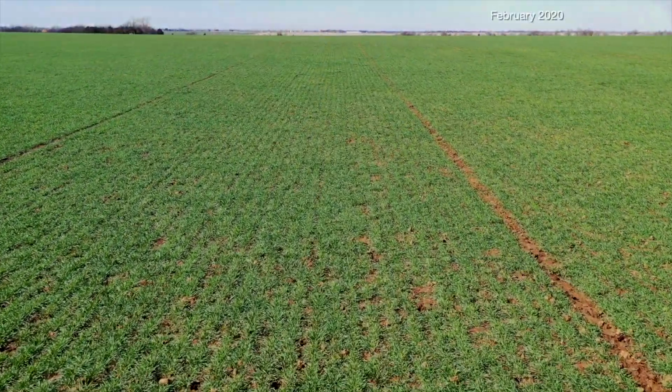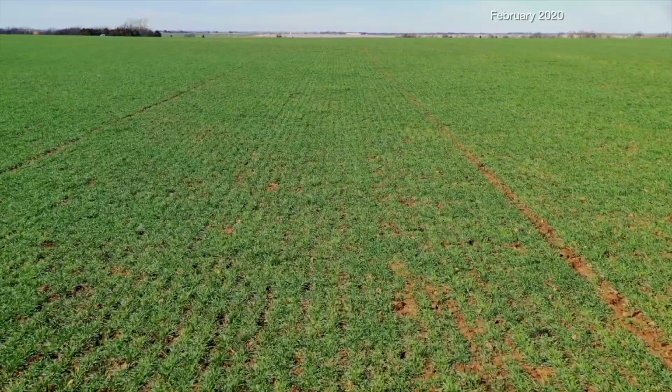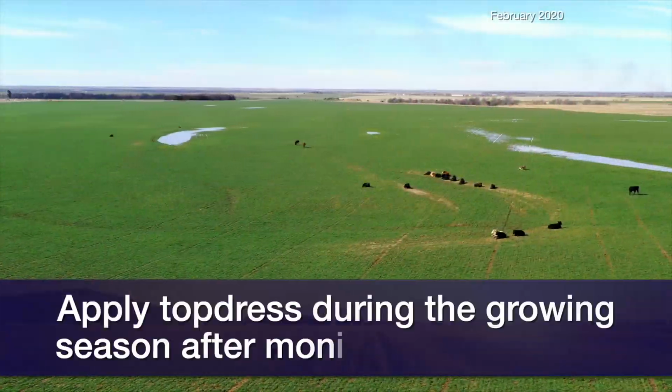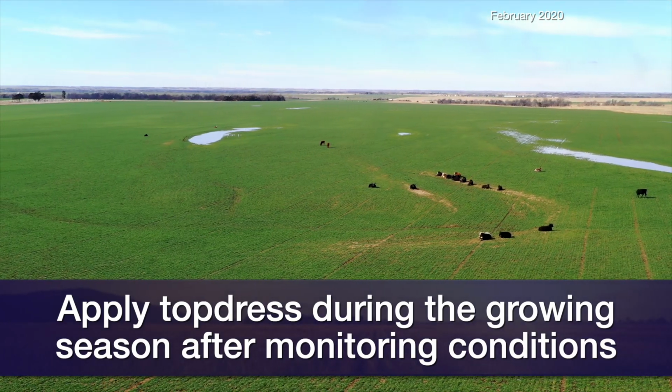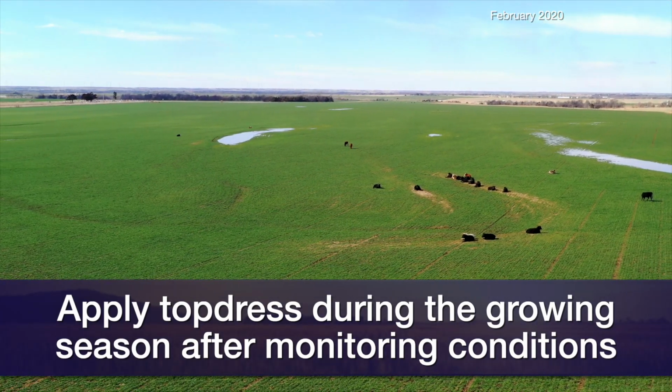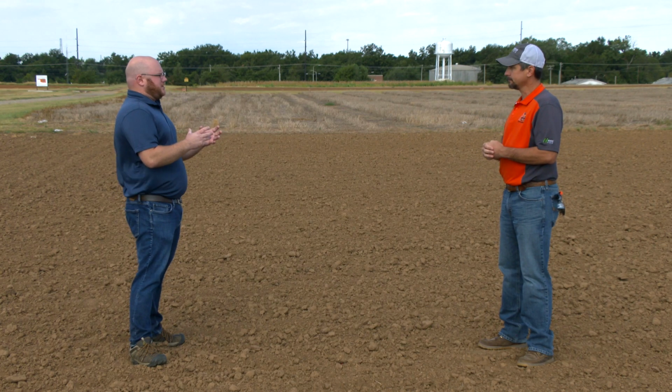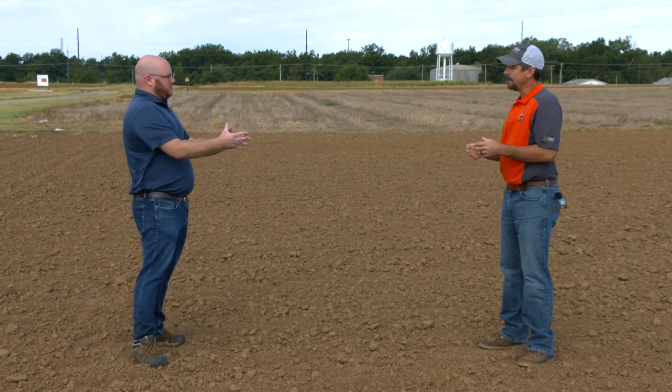If the fall turns out beautiful and we get the rain soon and we start having this great growth, then you come in somewhere in the season, winter or early spring, and top dress. The value will be there and you're easily going to pay for that additional application cost. So is it fair to say that this season is primarily going to be a grain-only system for most producers?